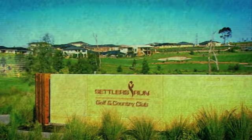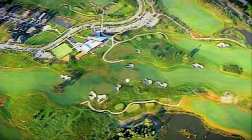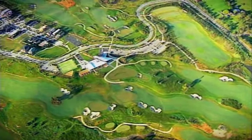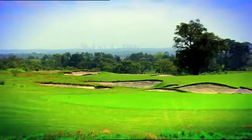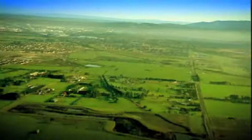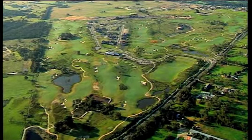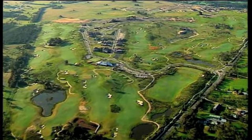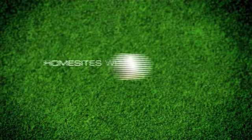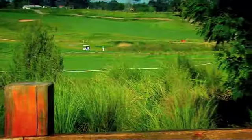It's a cut above the rest. The Greg Norman Design Championship Golf Course is a focal point of this spectacular development. Set over 300 acres, Settlers Run is situated on an undulating site with spectacular views of the city skyline and Dandenong Ranges. Ideally positioned next to Cranbourne's award-winning Royal Botanic Gardens, 70% of the development is dedicated to reserves, open spaces and the golf course. Many of the homes have golf course frontages and views, and the Settlers Run lifestyle offers something for everyone.